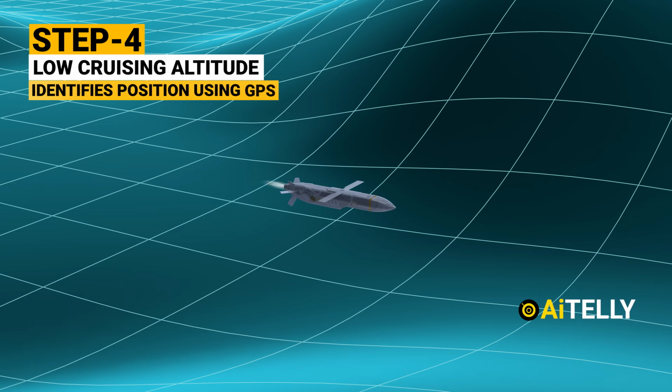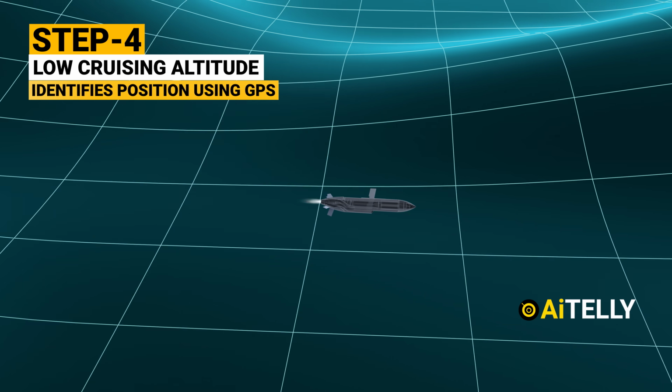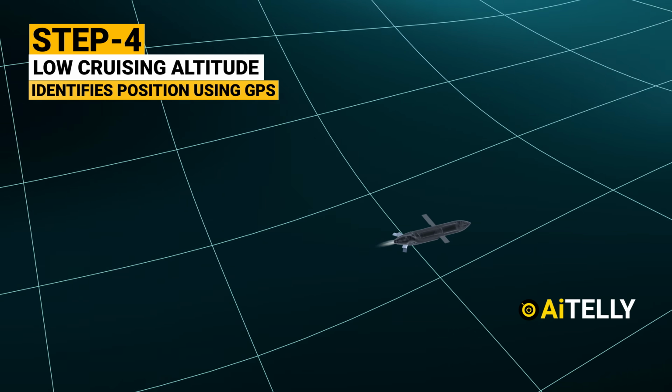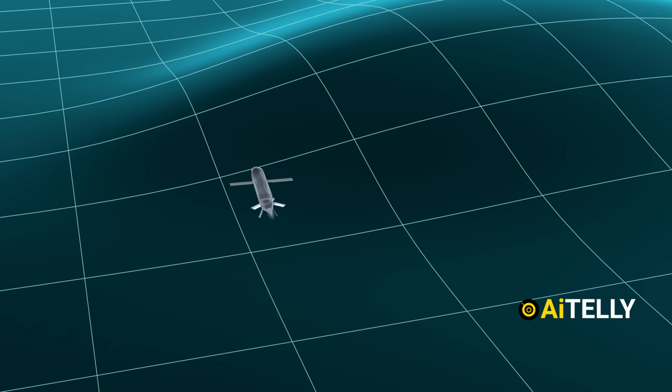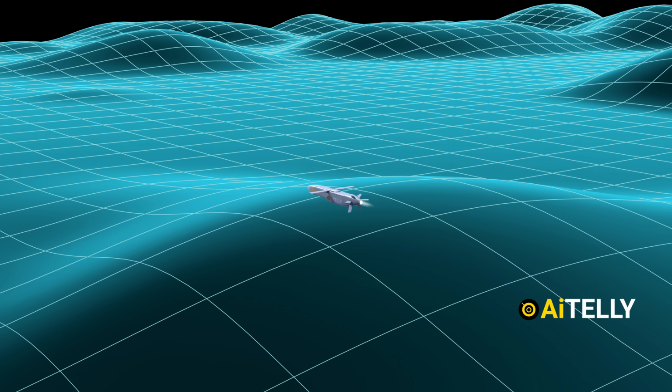Step 4. It drops to low cruising altitude and identifies its position using GPS, just like the animation shown here. As you can see, it flies below the radar and close to the hills and ground.